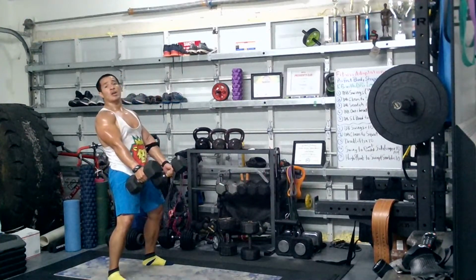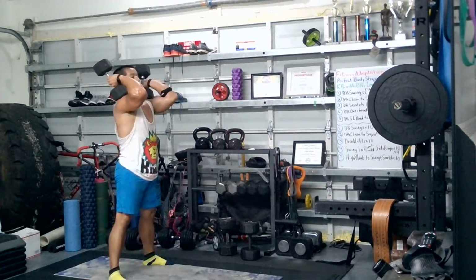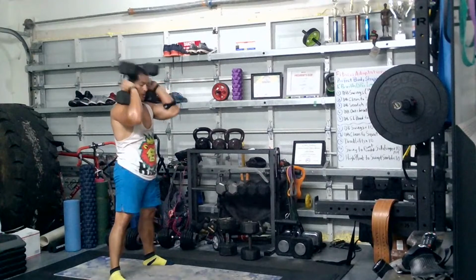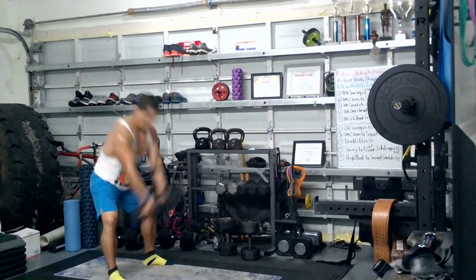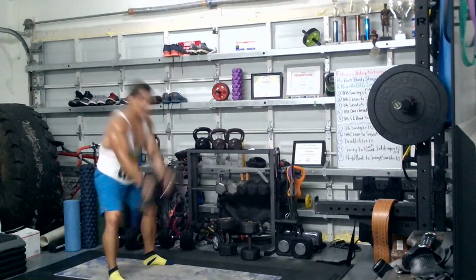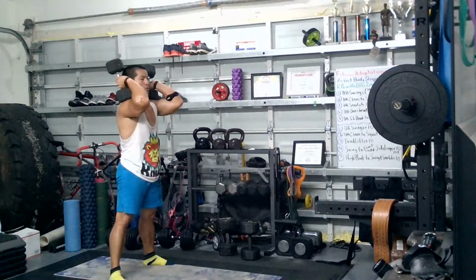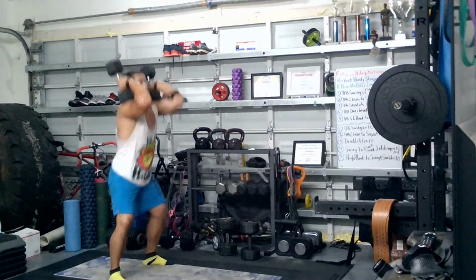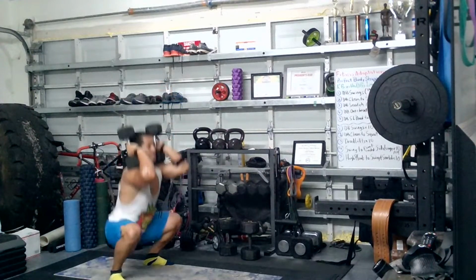hinge, push and go. So power clean and squat. 1, power clean, and squat. 2, power clean, and squat. 3, power clean, squat. 4, power clean, squat. 5, power clean, squat. 6, power clean, squat. 7, power clean, squat.